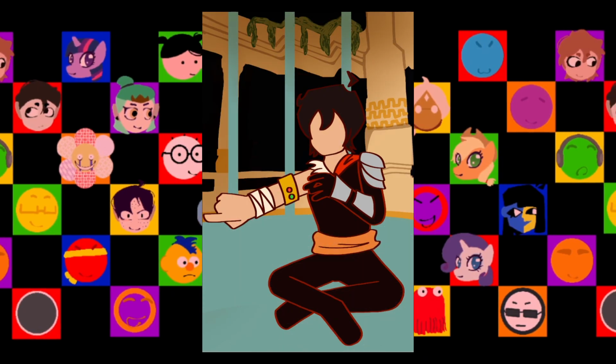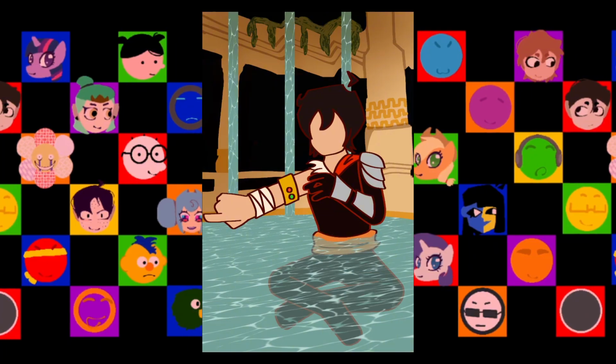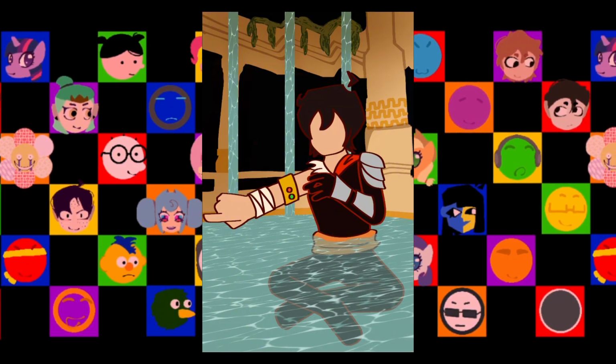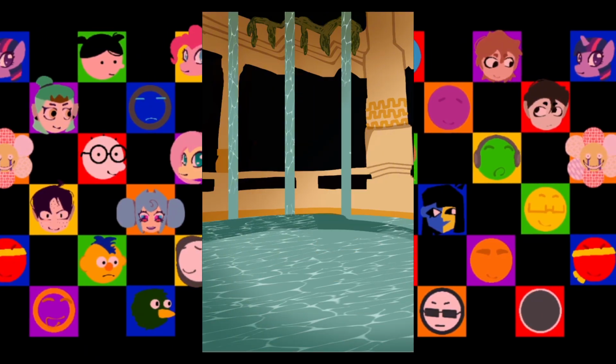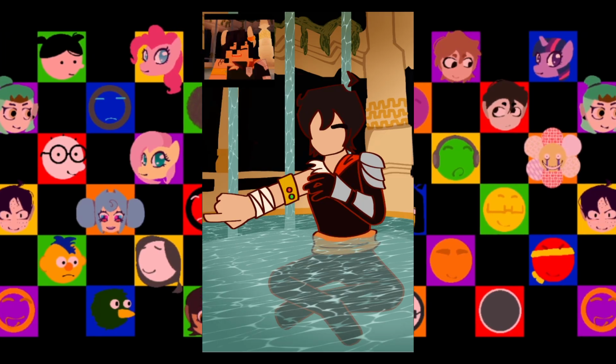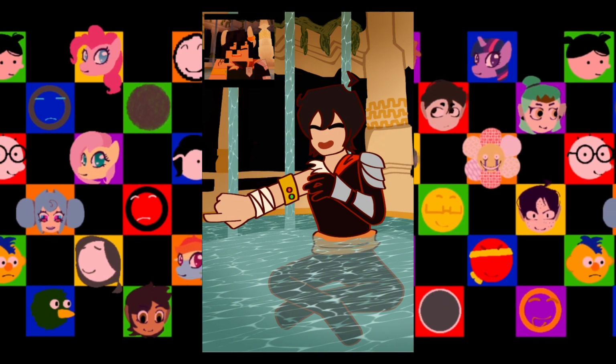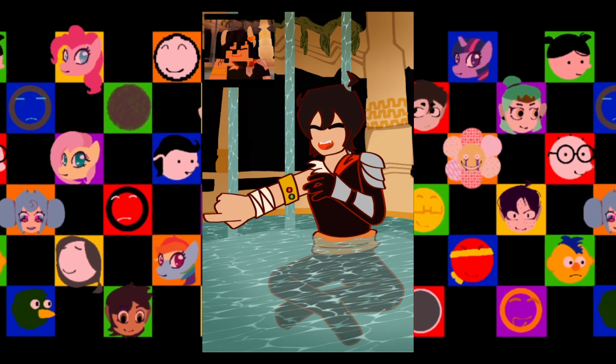I love how the water turned out. Oh my gosh, bro. I love how the water turned out. I basically put Ash in the water, and I'm really proud of how that turned out, and I added shading in the water, and I feel like it turned out really good. I just love this piece in general, but it's just about as good as it gets for right now.